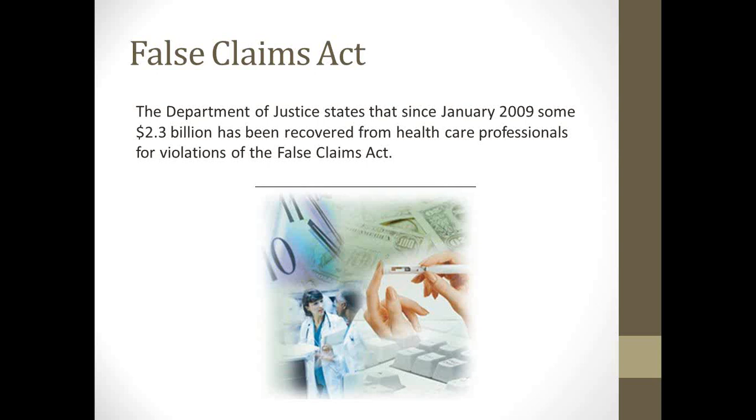Recent federal case law requires that physicians, hospitals, and medical professionals know the legal requirements for the valid submission and collection of claims for medical services. Medical professionals who simply choose not to educate themselves may be found to have acted in deliberate ignorance or with reckless disregard and may thereby be liable under the False Claims Act.